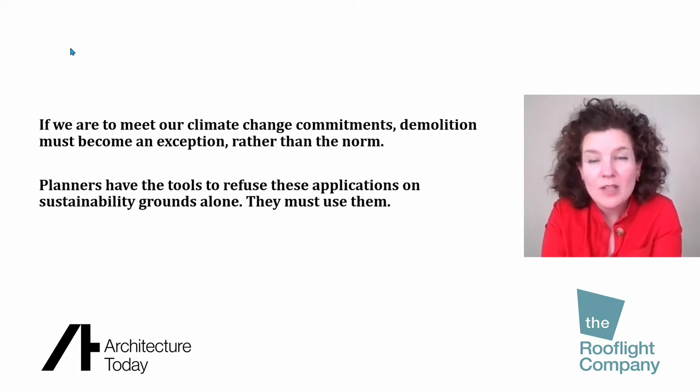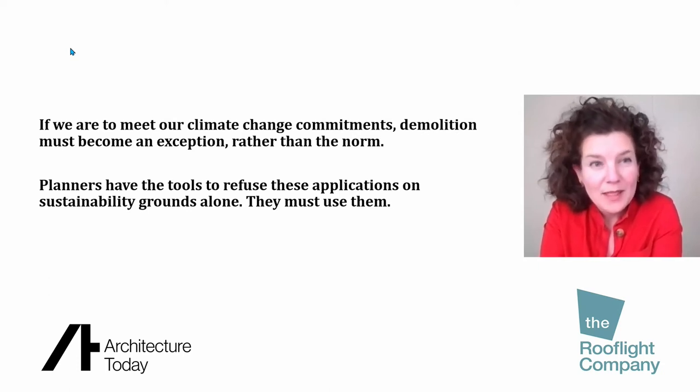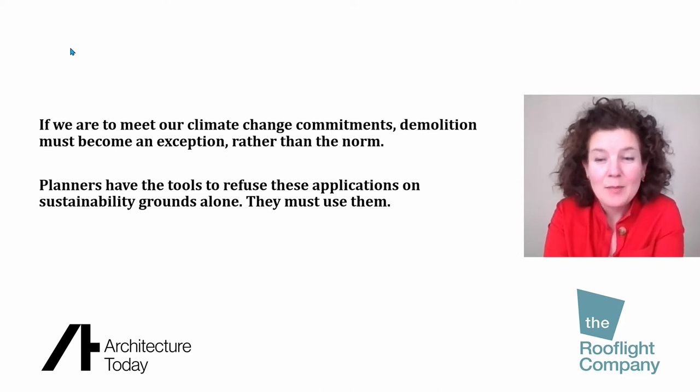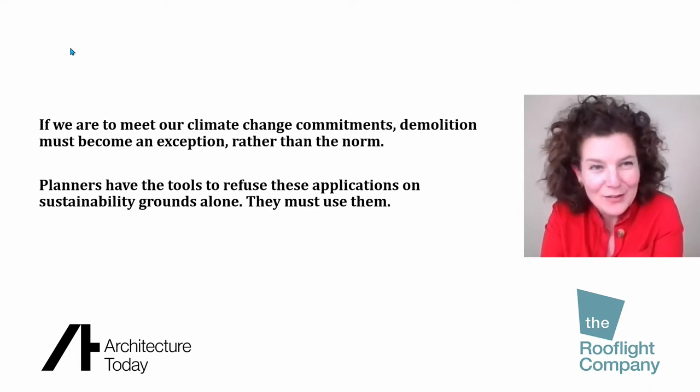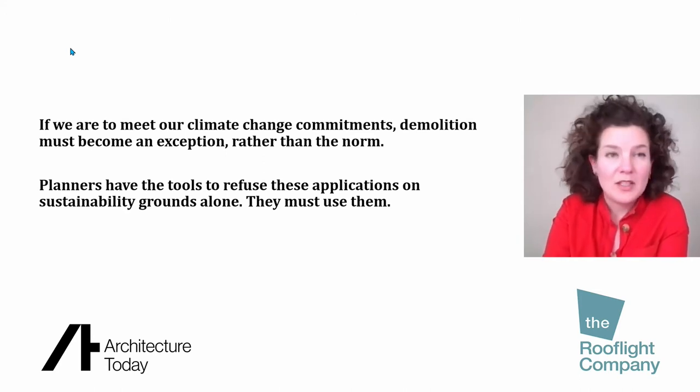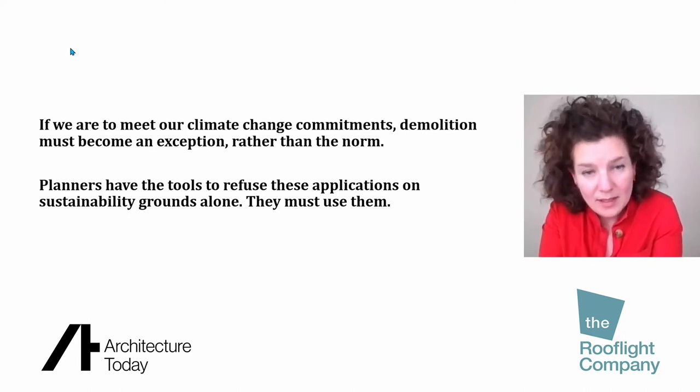We need to see some really strong refusals from a planning perspective of demolition proposals, so that we can set some precedents and actually put a marker in the sand to say that demolition, in a way like smoking or like wearing seatbelts in cars, should be seen as a last resort and not a first resort by building owners or developers. And if we are going to meet our climate change commitments and all of the pledges that we have made in terms of sustainability, this has to be the way forward. And we're looking forward to seeing some new and really robust decisions coming forward in the future. Thank you very much.